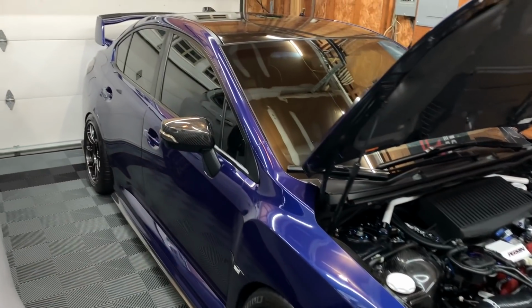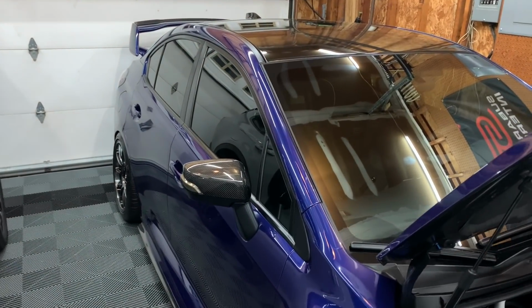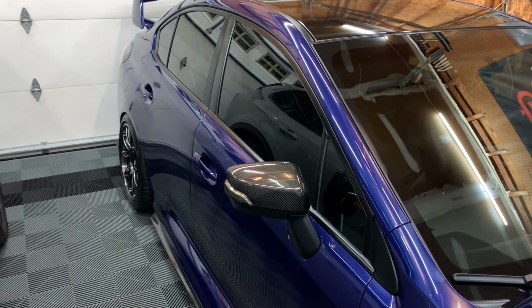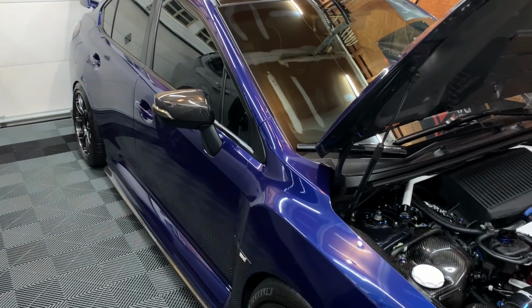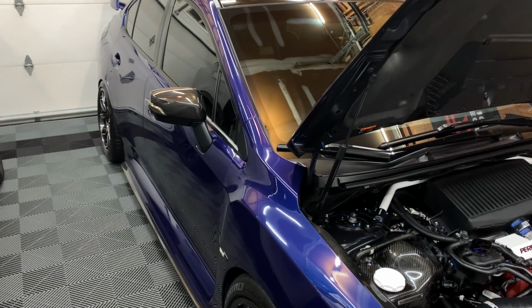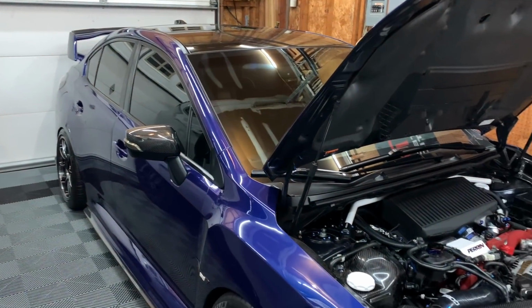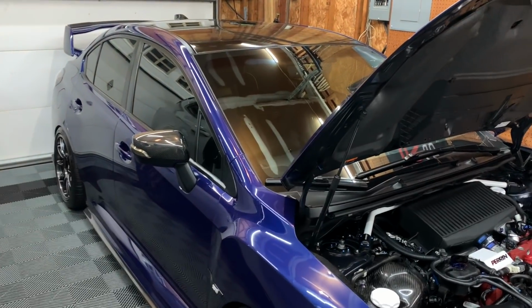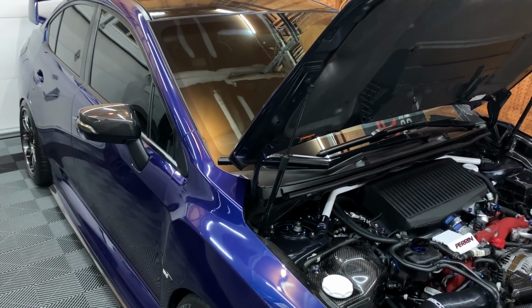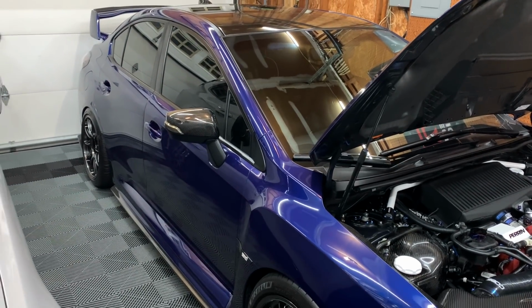Don't get me wrong. Don't think that I'm sick of the Touring. Don't think I don't like it anymore. Don't think that it's garbage or anything like that. I'm simply wanting to try the track version of this to see if I like it a little better. Now that I've got a lot of time on the car with this exhaust, I was able to get out of the honeymoon phase, let that fade away, and really get a good opinion of what I thought of the Touring.